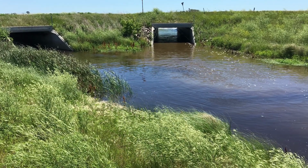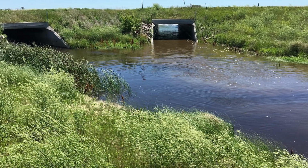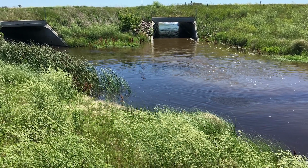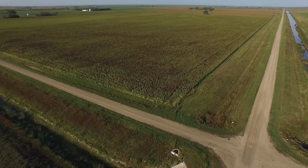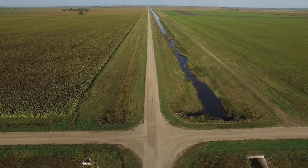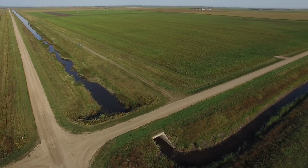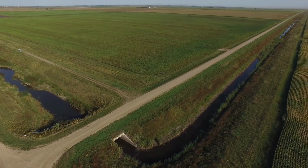One of the things we wanted to do at the Red River Basin Commission was look at some potential new techniques for addressing agricultural nonpoint runoff within our basin. Our basin is about 75% of the land use is tied up in agriculture, so it should be no surprise to anybody that agriculture is our largest source of both total phosphorus and total nitrogen.